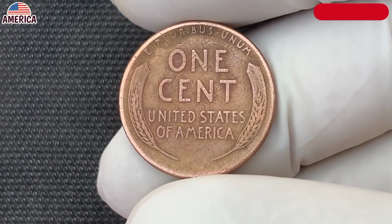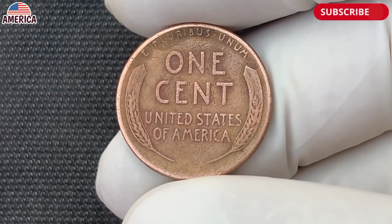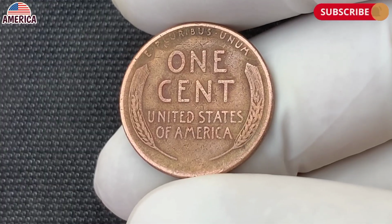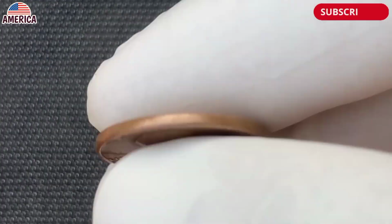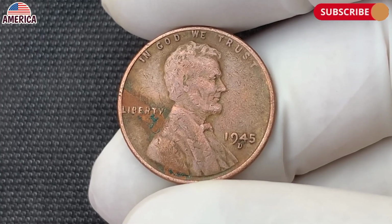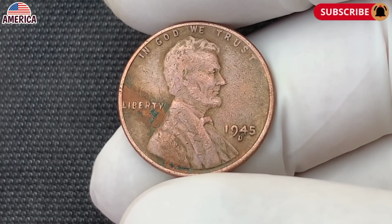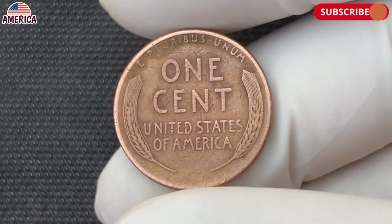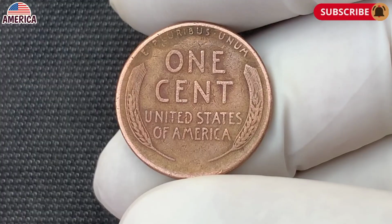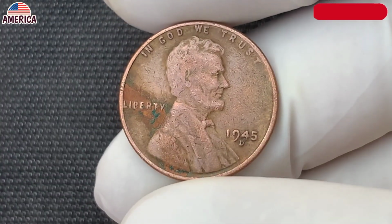Now let's talk about what makes a 1945 penny stand out from the crowd. First, there's the double die error. This happens when the coin die, the stamp that impresses the design on the blank coin, shifts slightly during production, causing a doubling effect. If you look closely at Liberty, the date 1945, or the motto "In God We Trust," and you see any kind of shadow or doubled lettering, hold on to that penny tight. Collectors go crazy for clear double die examples.